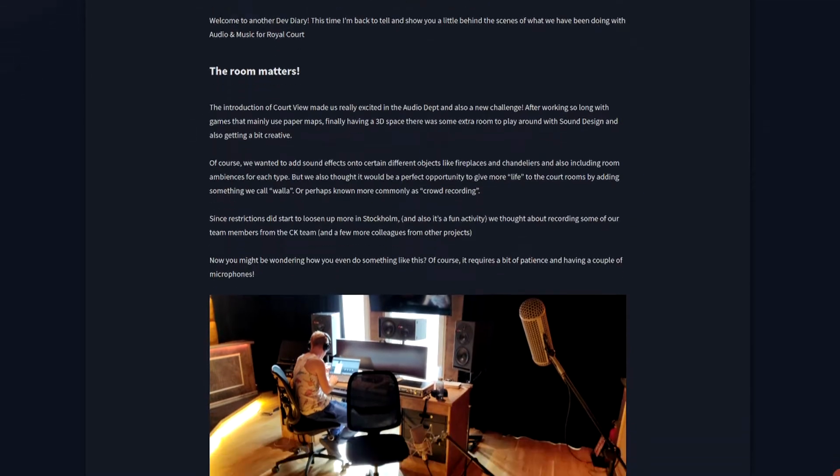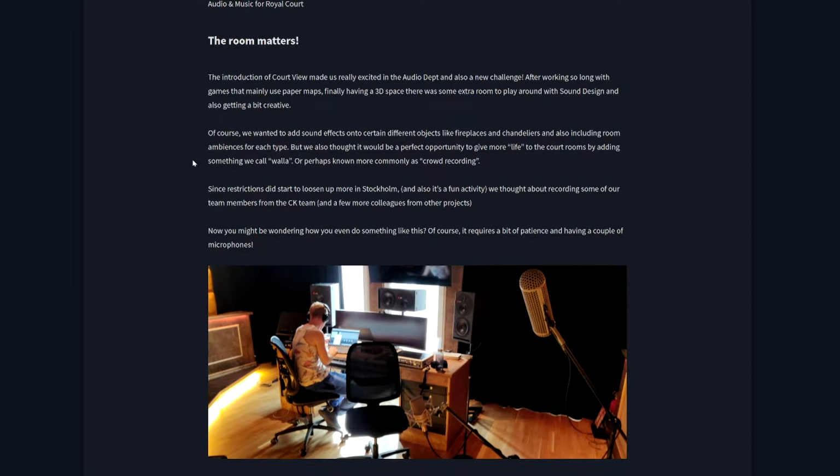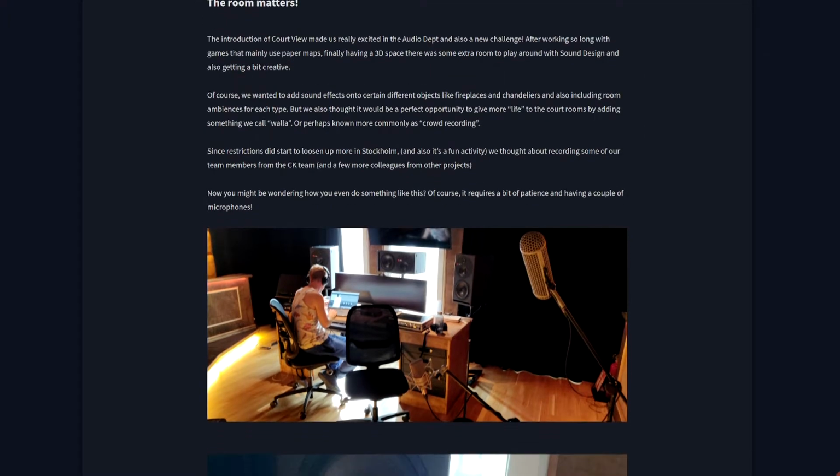So, first, the room matters, of course. Anyone who has ever recorded knows that the room matters. The size of the room is important. It's also the floor of the room. If you have a very hard floor, then you get echo like there's no tomorrow. If you have a very soft floor, it seems to be small, but also warm. So let's see what they wanted.